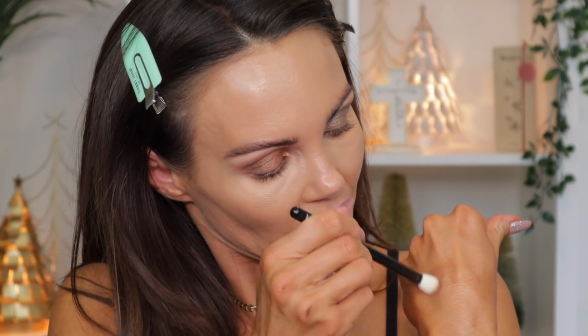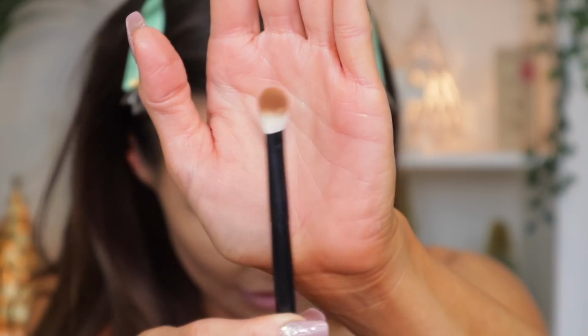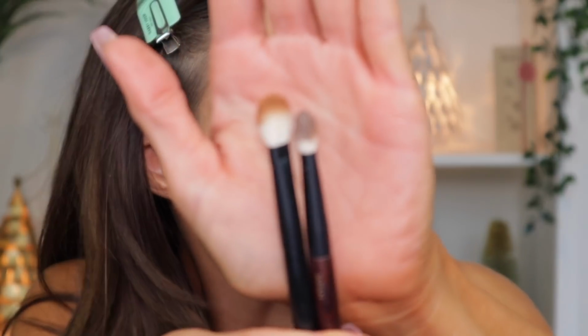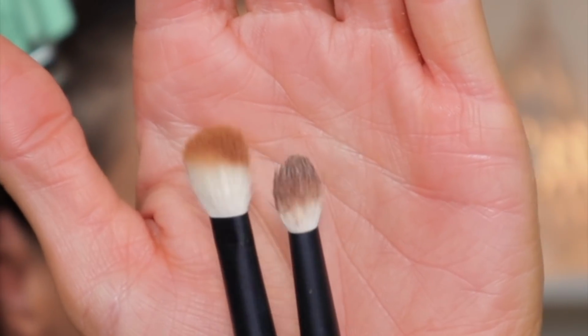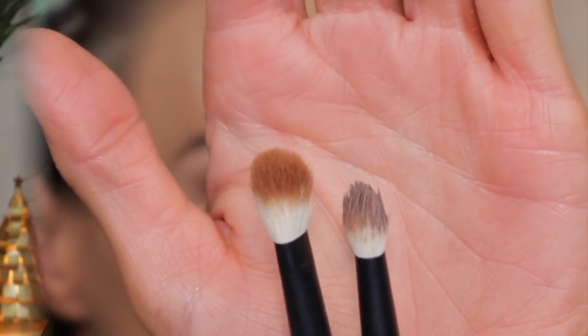Just to be fair, I'm going to take this brush down into the Tom Ford and blend it out. Tom Ford is one of my favorites. You can see that the formula is dry. See the difference in the brushes? Let me hold them up next to each other. Come on, you can see the difference between the formula and the brushes. That is the reason why it's so hard to use.